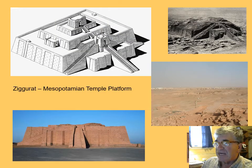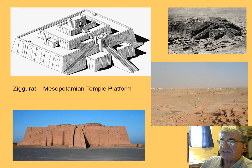So here is the ziggurat. There you can actually see the ziggurat of Marduk at Babylon, upper right, lower left, and you can see a reconstruction of it. So these structures, about 300 feet on the side, probably about 300 feet tall. It's got sort of 8 terraces that went up with the temple at the top.